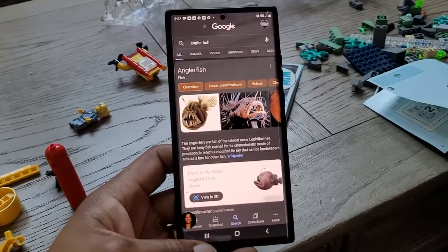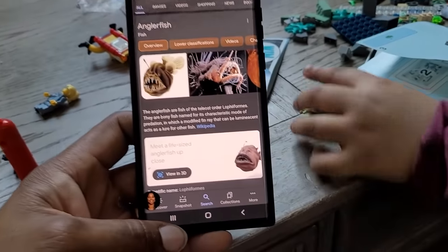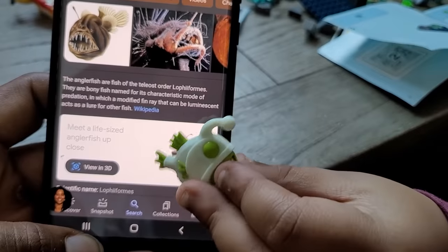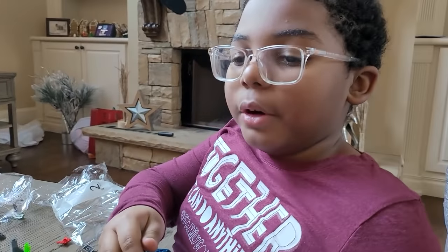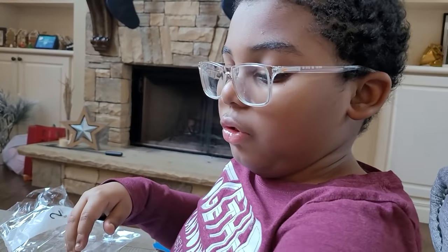Okay, so it's an anglerfish. It can glow in the dark. Yeah, it's a big, giant one. He has long teeth, and he has this light thing above his head, huh? Yeah, so he can see. So he can see at night. In the deep, dark ocean, they usually use the light, that's why they have this one.